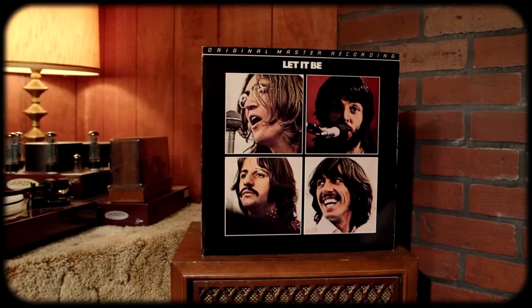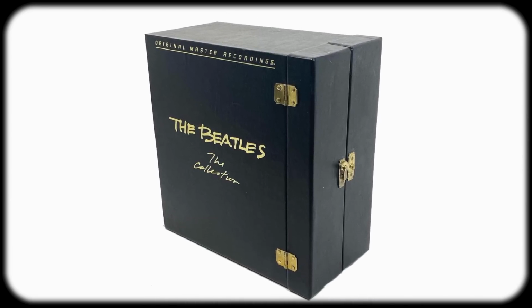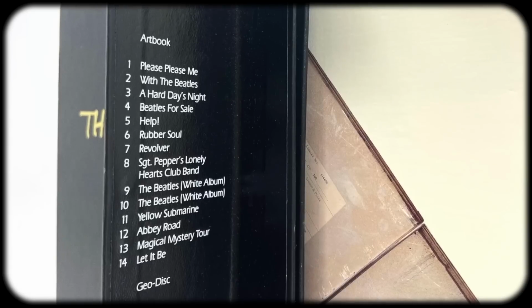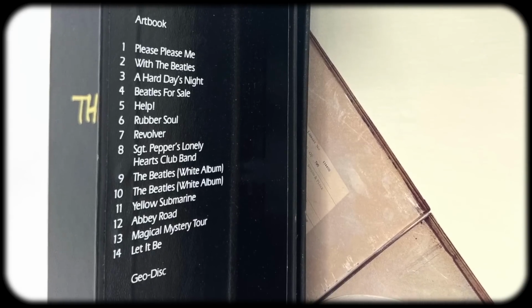So when I was doing my prep for the 50th anniversary of Let It Be, I really wanted to pick up the MoFi version of the album to compare to the new mix. And I was looking at individual pressings, and those can go anywhere from $150 to $200. And the more I looked, the more I thought, maybe I should just get that Mobile Fidelity box set from 1982 that has all the Beatles albums. And I think in the end, you save a lot of money versus trying to buy all those albums individually.